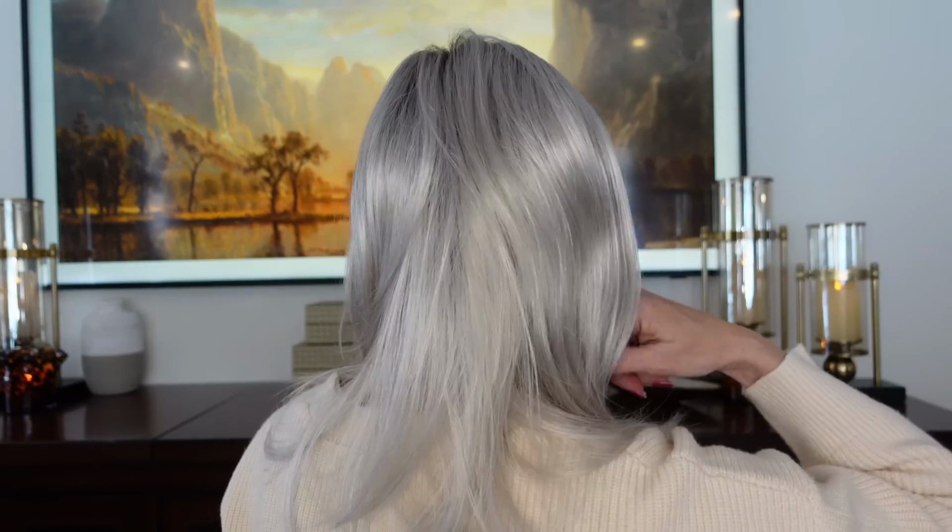And I like how this has the layers, and it's nice and long. Let me tell you about the measurements. And I know a lot of people say to me, do you have any gray-haired long wigs? Because not everybody wants to wear short hair. There are some, and this is one that you can get in a gray or a silver, however you want to describe it. Okay, the back is 9 to 13 inches.